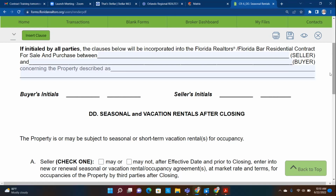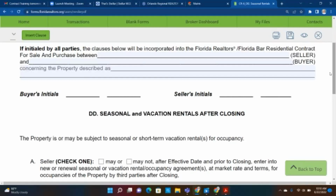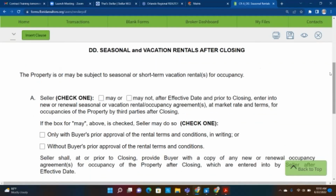Anyway, this is the DD, seasonal and vacation rentals after closing. The property is or may be subject to seasonal or short-term vacation rentals for occupancy. A, the seller may or may not, after the effective date, so after everything's signed, right, and prior to closing, enter into new or renewal seasonal or vacation rental occupancy agreements at the market rate and terms for occupancy of this property by third parties after closing.